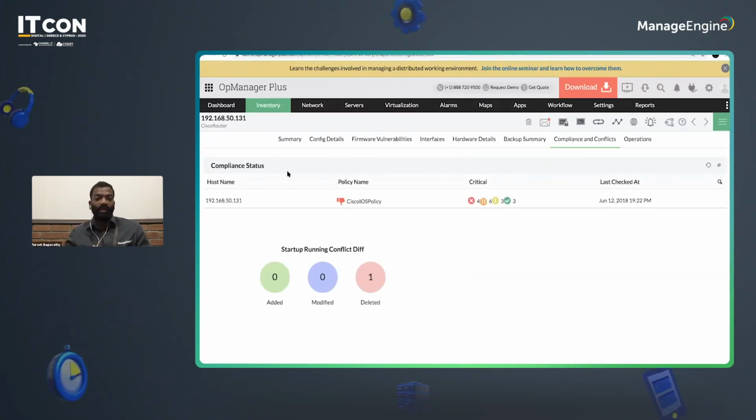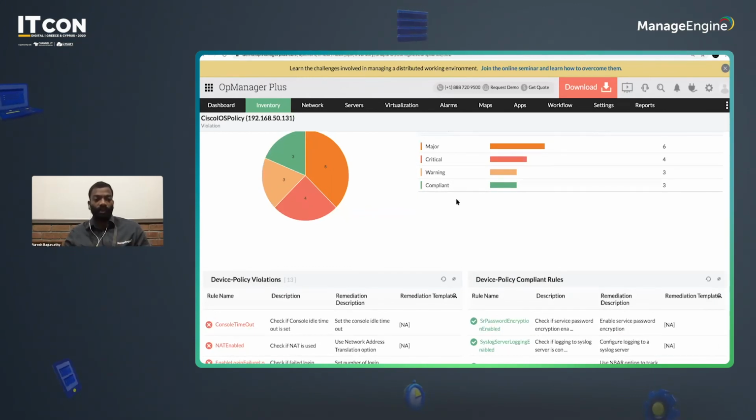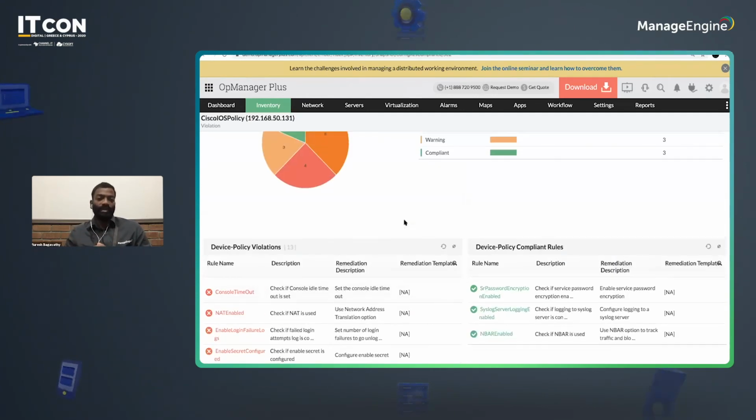And if there are any compliance conflicts, it is going to list those devices with severities like major, critical, warning, and compliant. And as I was telling you, it is listing all the devices with policy violations. And if you have a remediation template tagged, you will have the templates tagged right away to this site, and you can just click on that particular template to make the device compliant straight away.